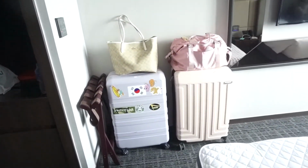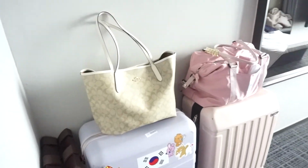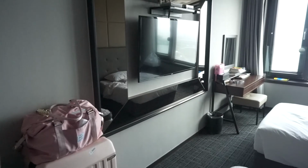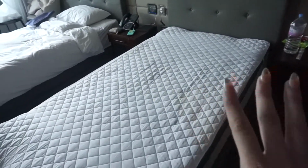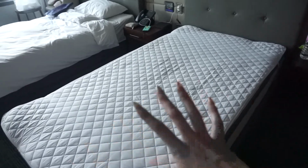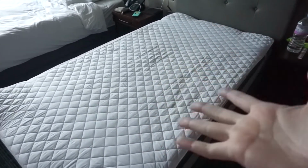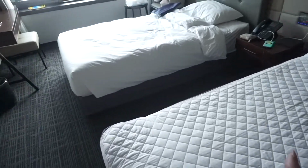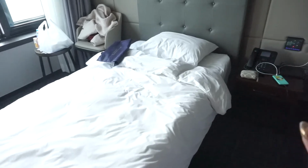And then here is where I keep my luggage. And I'm gonna start using my Coach bag because I just had it in my suitcase this whole time. I have my TV here. This is the extra bed, like you see all over YouTube, that they don't use the extra bed, so here it is. And then here is my bed. It's actually pretty cozy and everything.